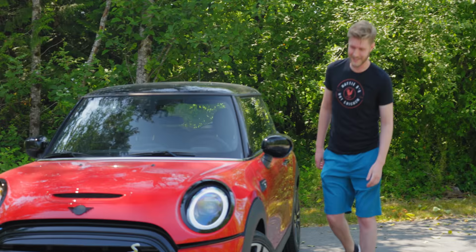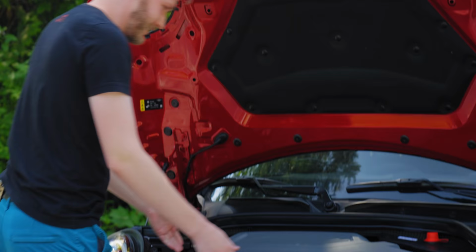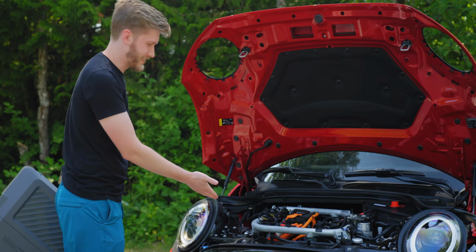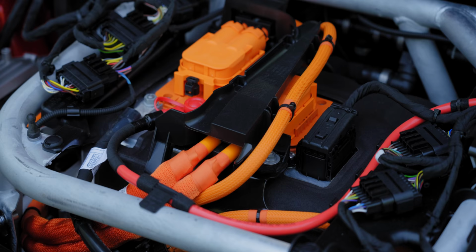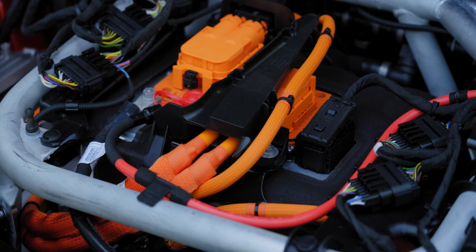We don't get a frunk. Instead we get a big old battery management system. Oh, it just comes up. It's this right here. If we pull off the pedestrian protector, it looks basically like an engine, but instead of fuel rails, it's these high electricity lines. Pretty cool, but also it has its problems.